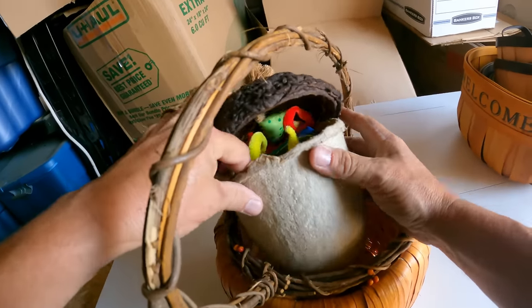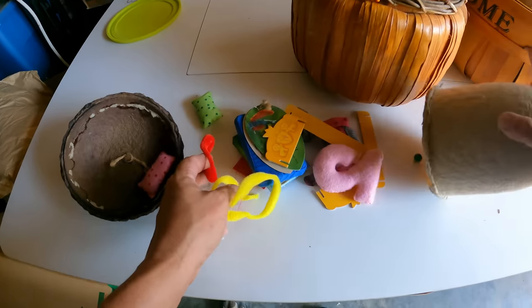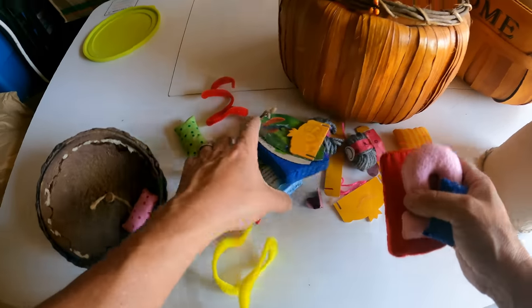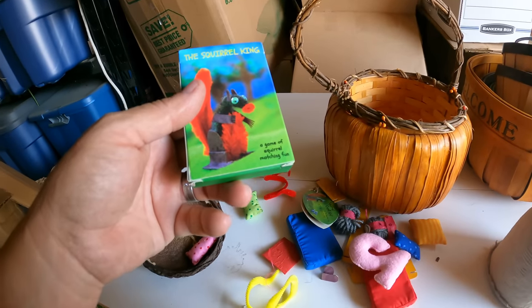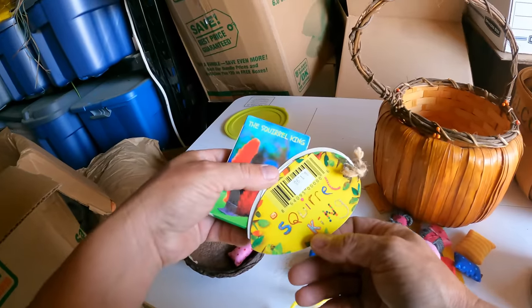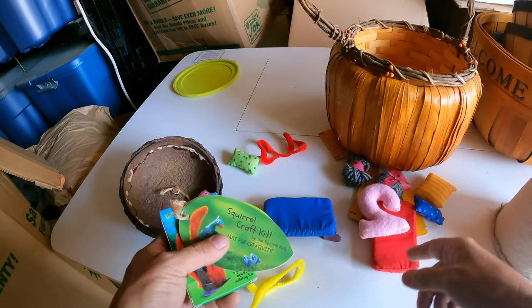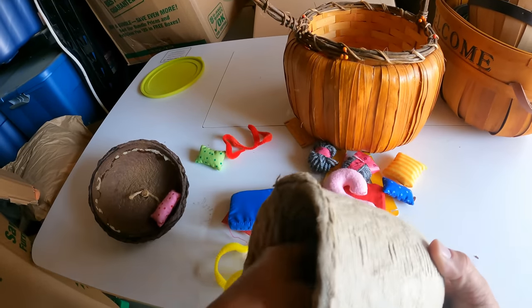Is that considered a basket right there? I don't know. It's kind of neat though. What's in here? I don't know. Just some stuff. Oh, there's some cards. The Squirrel King. A game of squirrel matching fun. Squirrel King. $22. What? Oh, all this is part of it. Okay. Oh, probably came in here then, maybe? I don't know.